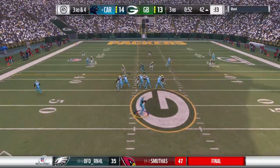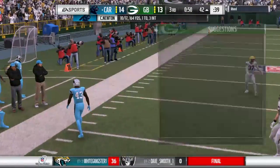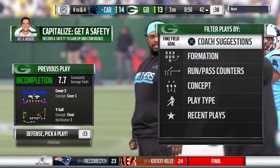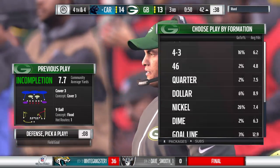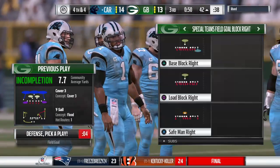From the gun on 3rd down, Newton. And that is incomplete. Fozzie Whitaker was the intended target, and it's 4th and 4. I'm not sure we can spot any tendency here on this 3rd down. They could have run it or passed it. Either one was available. They chose to try and get it through the air, but they were unsuccessful.